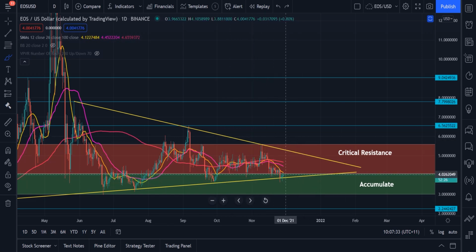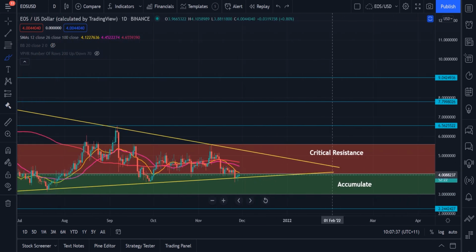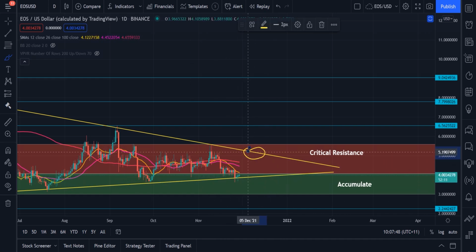Now we've scalped the bottom of the triangle, we've also scalped the trend line, and we're also just dipping into our accumulation range and looking to break that to the upside right now. We have various resistance zones within the triangle from the SMAs, and then we also have the triangle resistance that we need to be facing. But this isn't an entry signal. I'm saying that this might be a good point to dip your toes in the water with EOS.